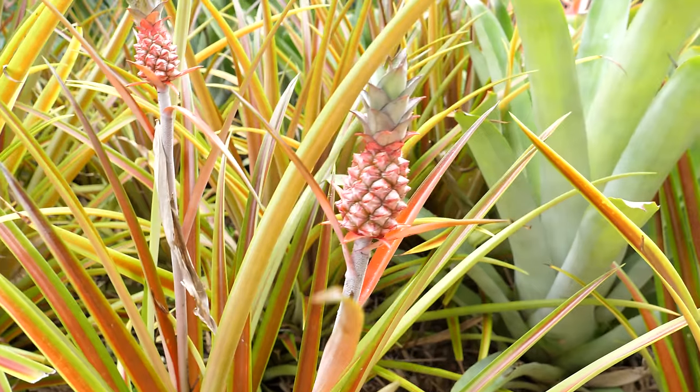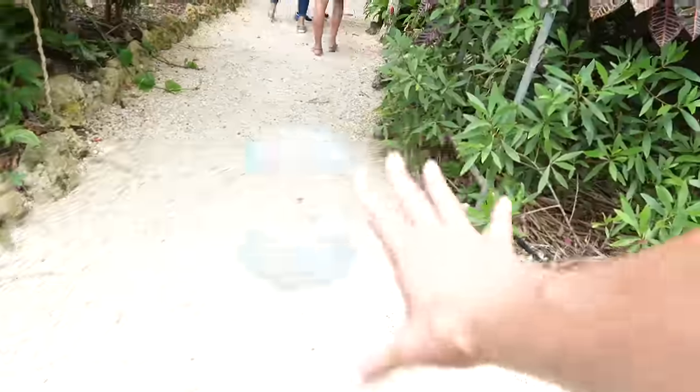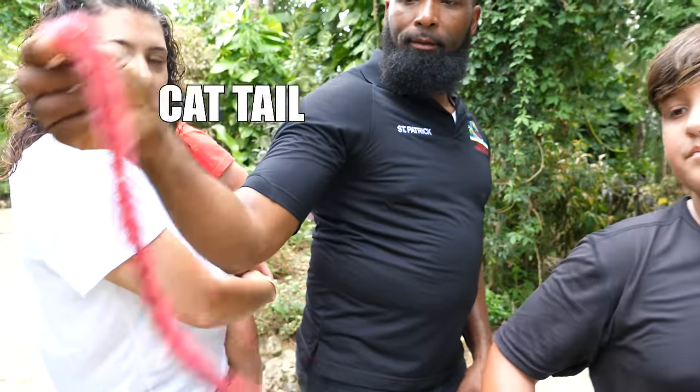Dude, look, this is how pineapples grow. Daddy, feel the top. Ow. That's not how pineapples are made. Yes, it is. They're under the ground. Just kidding, this is how you make them. See? Whoa. This is a cattail.